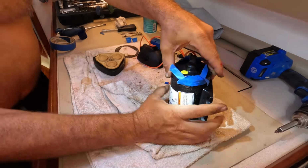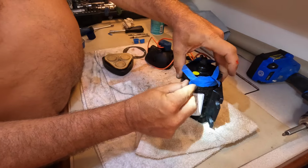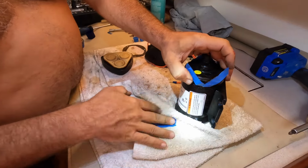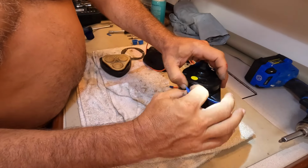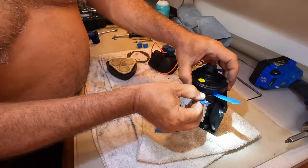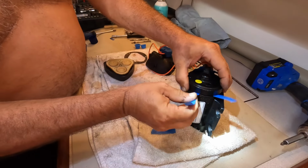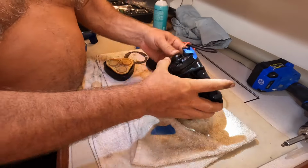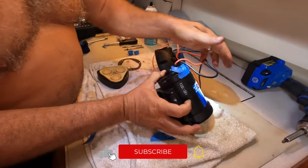How do you get the tape back off? That's why I did the, so when I pull this part's not sticky. You should just pull it loose without tearing. Hopefully it pulls. Actually, there's that one. It's ingenious.